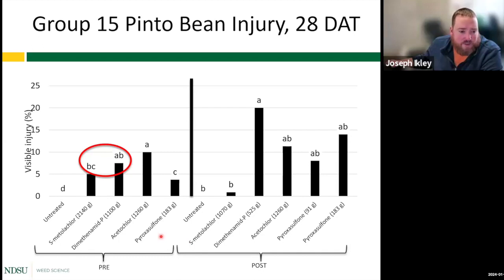From a crop safety standpoint, this bar in the middle separates pre-emergence on the left from post-emergence on the right. S-metolachlor is Dual, dimethenamide is Outlook. These are the 2 products that are currently labeled for use in dry bean, with about 5 to 7% injury. Basically Warrant and Zidua were somewhere in between there. Statistically, Warrant was about the same as Outlook, with Zidua causing the least amount of injury, but pretty similar to Dual or metolachlor. So if they're just shown from a pre-emergence standpoint, as far as crop injury on pinto beans is concerned, all the group 15s are pretty similar, 10% injury or less.